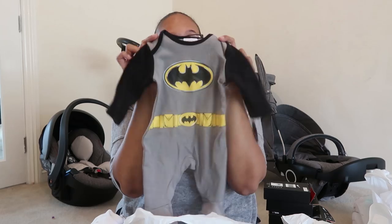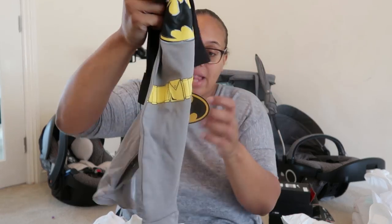Batman! A tiny little Batman outfit. And this said it was £10 on the label. And when I got to the till, it was £5. It was half price. So that was a bargain.